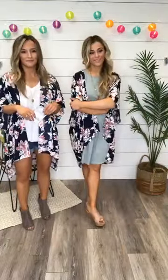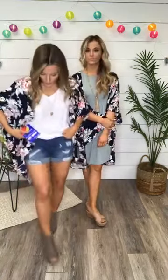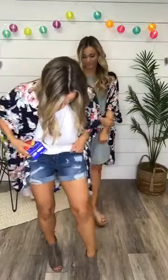So I had a couple people asking. Brandy wanted to know what your shorts are. Let her know they're linked in the comments. I'm wearing the Grayson distress shorts in medium wash, available for $39.95. These are so comfortable and cute. They're a really good length. They have a lot of stretch. I'm wearing a small, just a fun little short. They just went live. We have them in a dark wash as well.